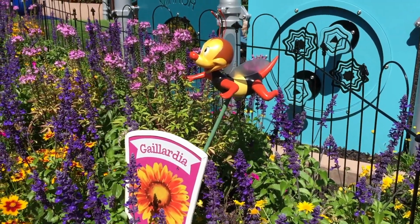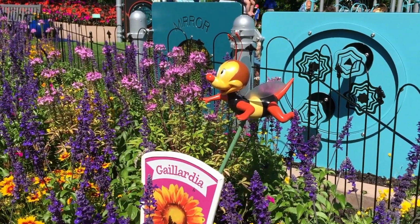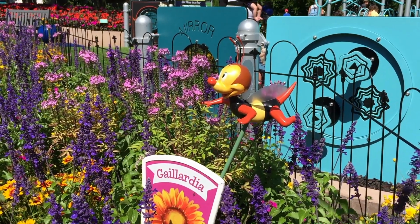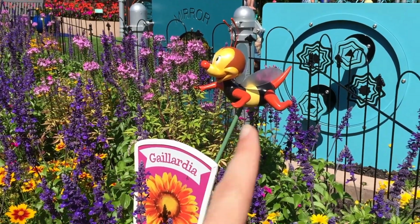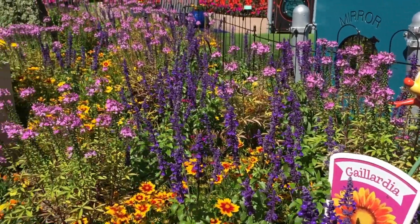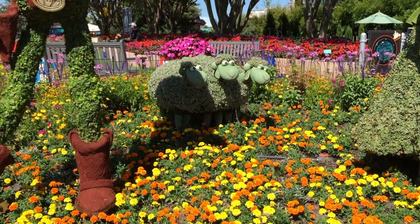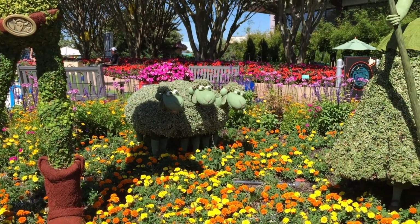And if you look right here, this is Spike, the bee that you'll be searching for if you do the Search for Spike scavenger hunt. This is the seasonal scavenger hunt that they have for Flower and Garden Festival. And this is what one of them looks like near these Toy Story topiaries. It would be really bad of me if I didn't also point out that Bo Peep's sheep are right by her as well.